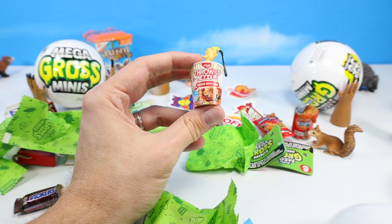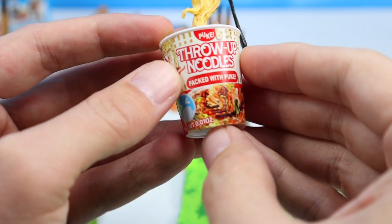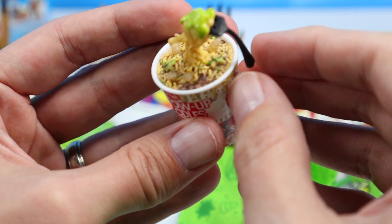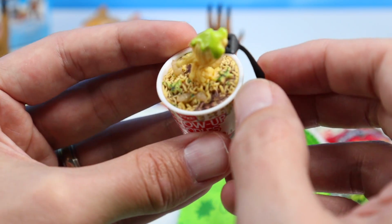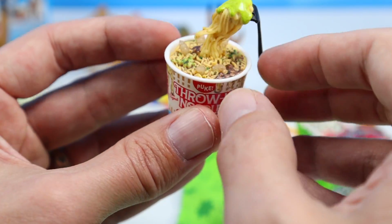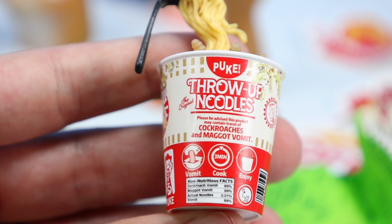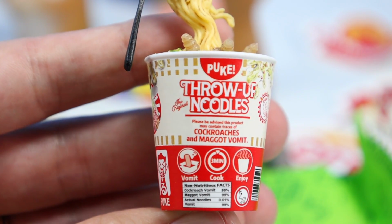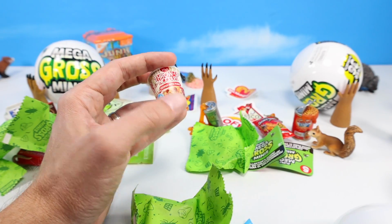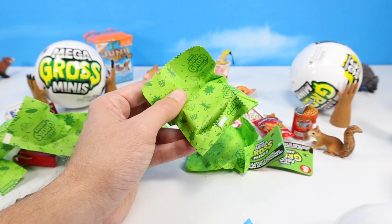Throw up noodles. I've been known to eat a couple noodles up in the studio here in the wintertime, but never throw up noodles packed with puke. Oh, rancid, the fork's a little bent. It's a plastic fork, and then there's some rancid, disgusting maggots in here. Really squishy. Yuck, puke, throw up noodles. Please be advised this product may contain traces of cockroaches and maggot vomit. Delicious. Sometimes over the top though. I'll put this probably in the middle ground of grossness.